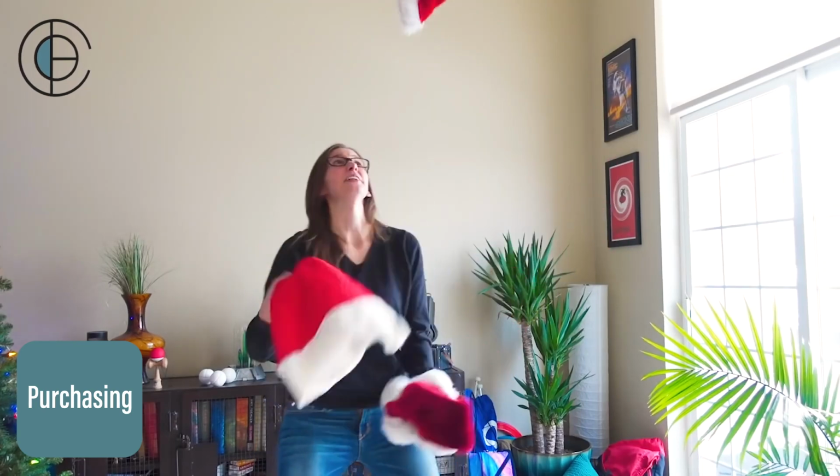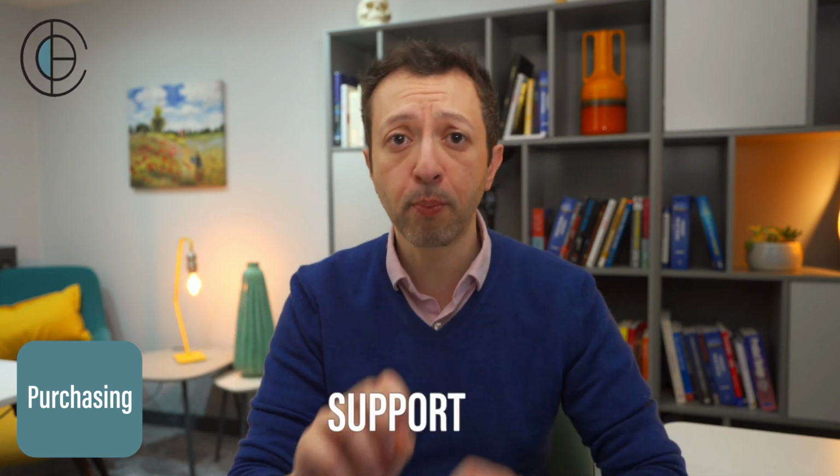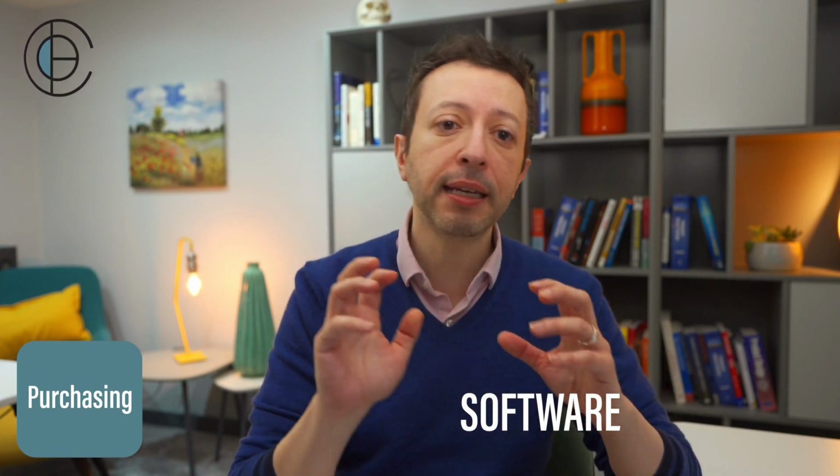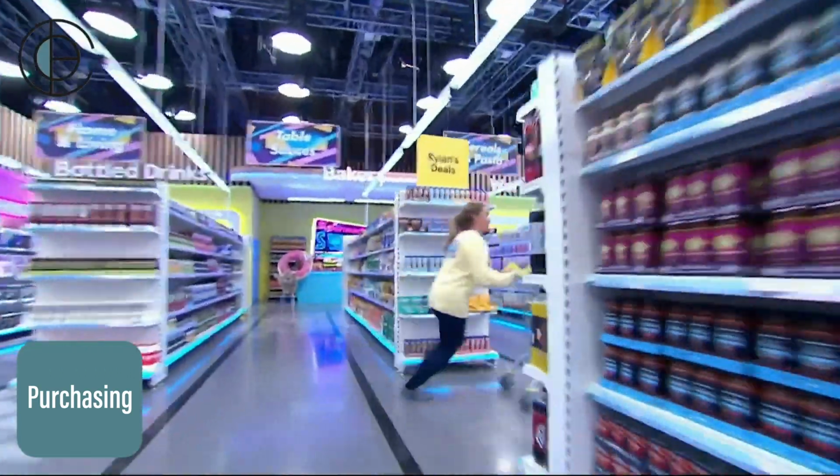And within that team, you're going to now start distributing these hats to different people, and they are going to have their needs in terms of technology, materials, stationery, support, what kind of software they need, and a whole bunch of things. And that's going to be a different section of purchasing that you're going to need to start giving to people. Otherwise, you're going to drive yourself crazy if you try and do that all yourself.